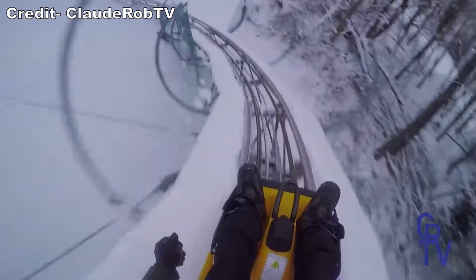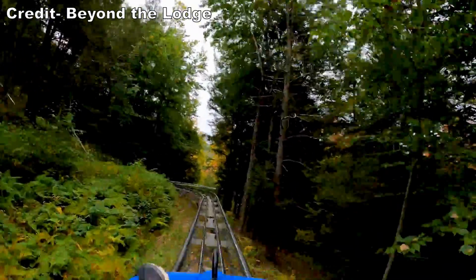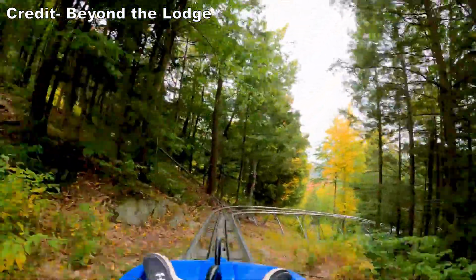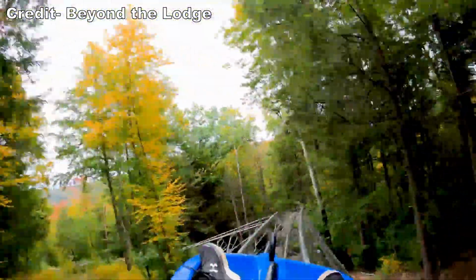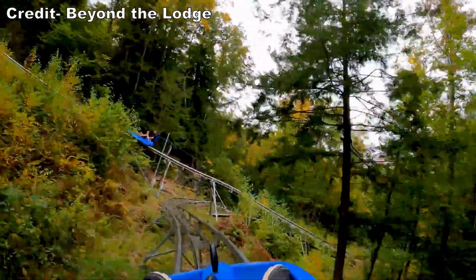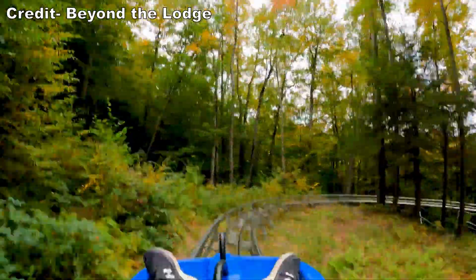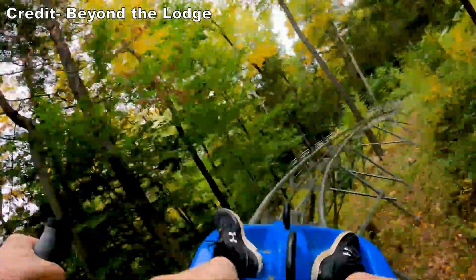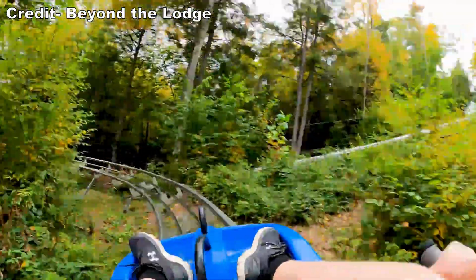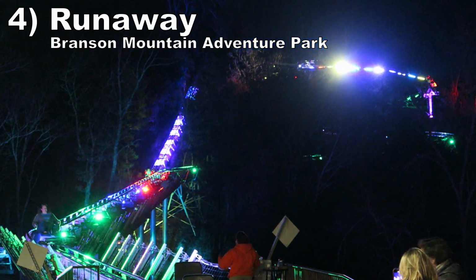Number 5, Thunderbolt Mountain Coaster at Berkshire East Mountain Resort. This aquatic development model does everything well. It is super long, it has a wonderfully wooded setting, many turns offer strong laterals, and there are a half dozen dips that'll quickly pop you out of your seat. It's a shame this one is so out of the way for most people who go on coaster trips in New England.